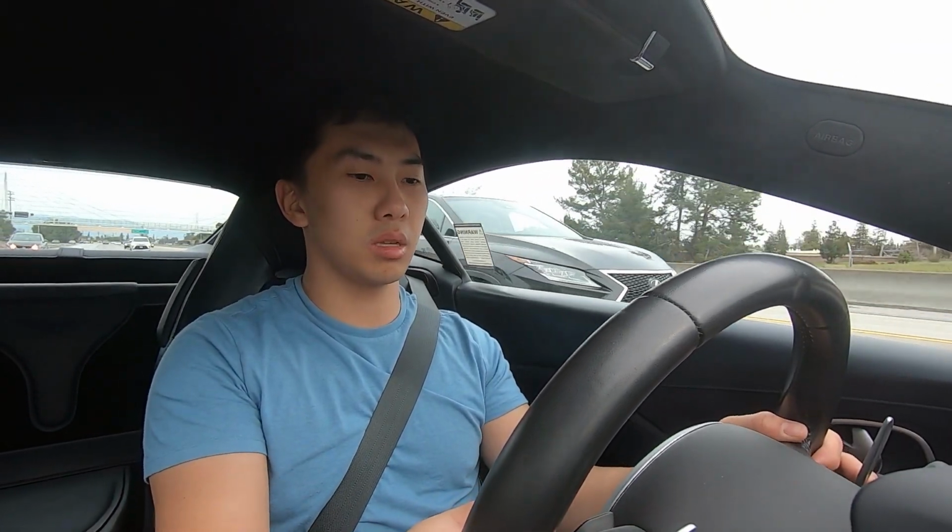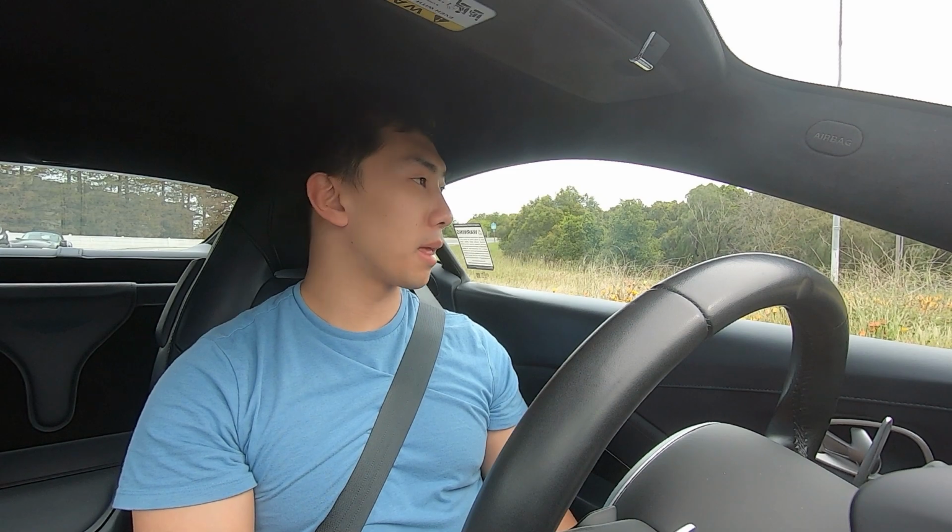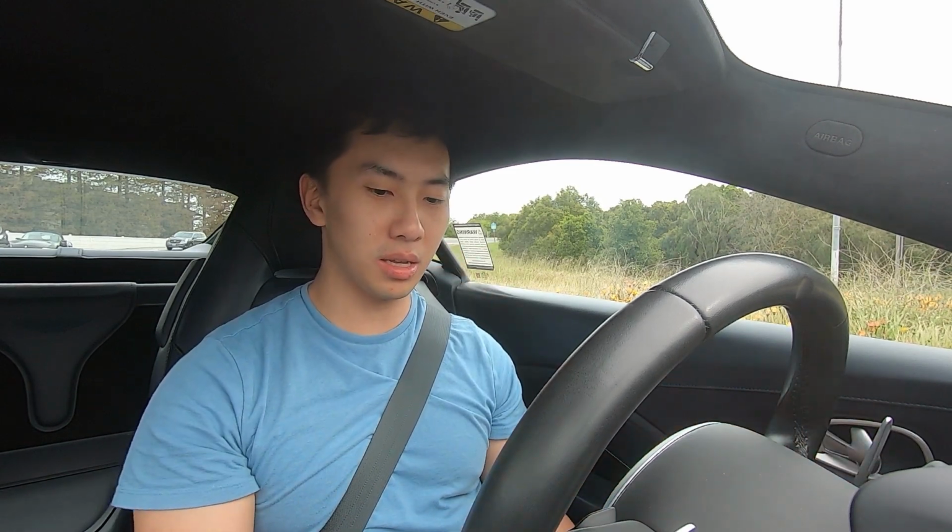Despite not being a dual clutch transmission, the automatic transmission here is still very fast. We'll put it into Sport Plus. Wow, that is very different. When you're in Sport Plus mode, you really hear the grumble of the engine. And it really holds its gears. And apparently it does even more so in track.